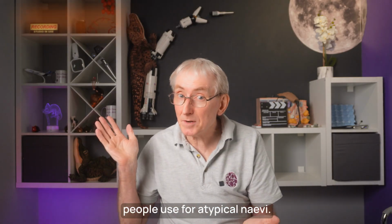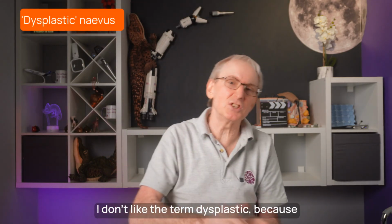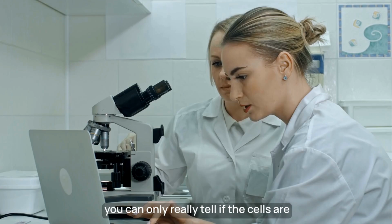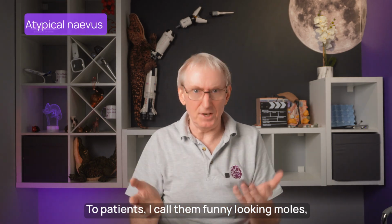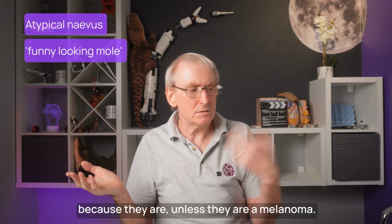There are other names people use for atypical nevi. I don't like the term dysplastic because you can only really tell if the cells are abnormal, i.e. dysplastic, under a microscope. To patients, I call them funny looking moles because they are, unless they are a melanoma.